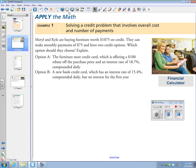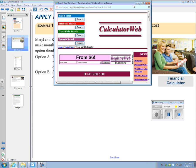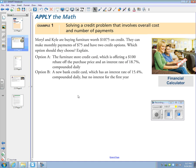They're buying furniture worth $1,075 on credit. They can make monthly payments of $75 and have two credit options. Which should they choose? Option A, credit card. So right away I see the word credit card. I know I'm going to go on the course and I'm going to click on the link to the credit card calculator. Every time we use the credit card calculator, remember it's not the same one they use to get the answer key, so we're going to be slightly off.